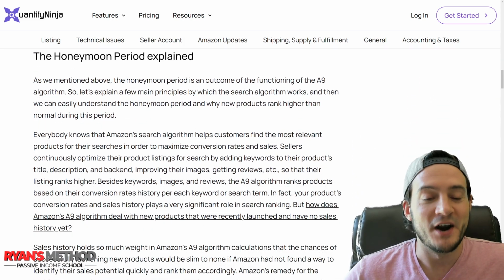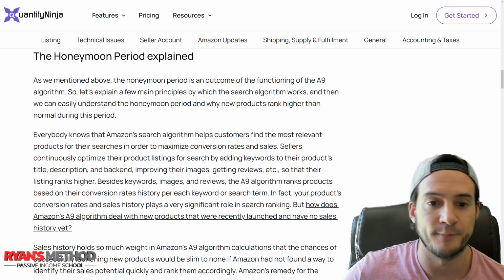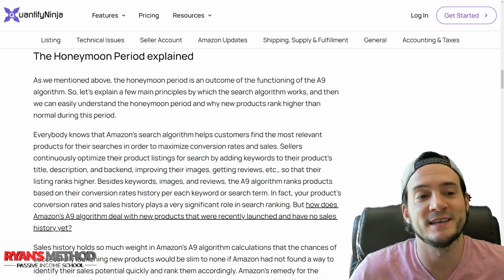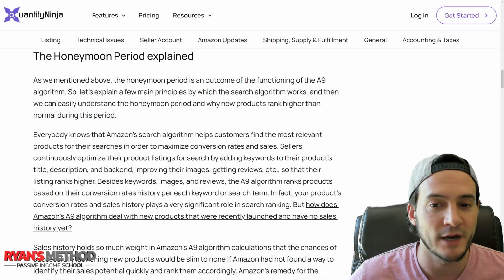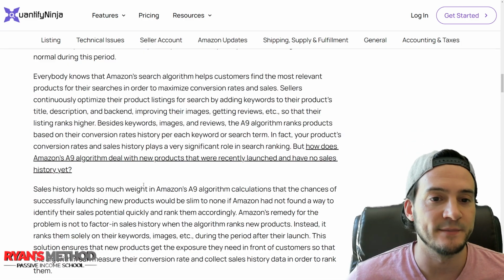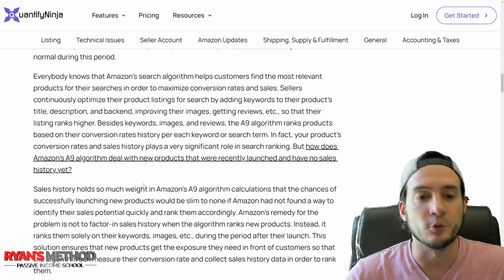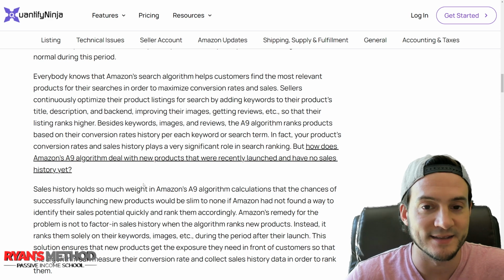As we mentioned above, the honeymoon period is an outcome of the functioning of the A9 algorithm. So let's explain a few main principles by which the search algorithm works, and then we can easily understand the honeymoon period and why new products rank higher than normal during this period. Everybody knows that Amazon's search algorithm helps customers find the most relevant products for their searches in order to maximize conversion rates and sales.